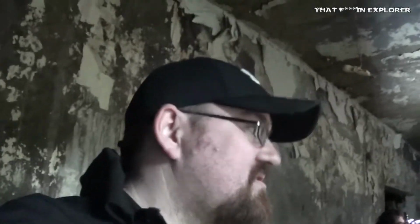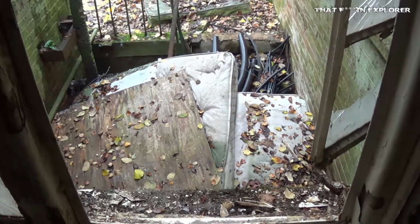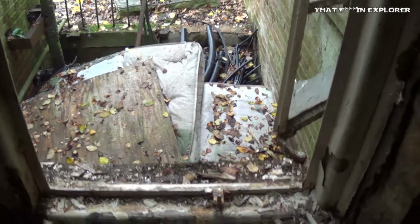But anyway, today we are in Stanmore, an old part of the old Royal Orthopaedic Hospital. It is, to be perfectly honest, in a complete shit state. But we're going to go have a look around anyway, because we've just had to climb through a very, very precarious window. I mean, check this out. It's literally a flooded stairwell with a load of mattresses thrown on it, so it's not the most fun way of climbing in.